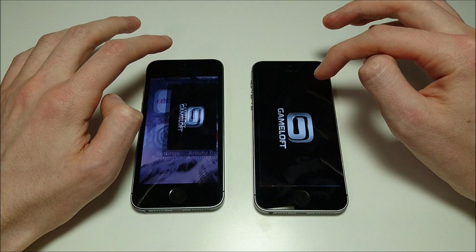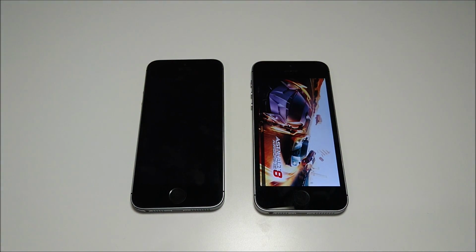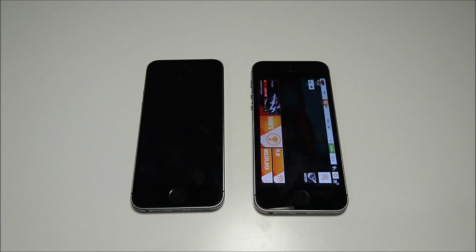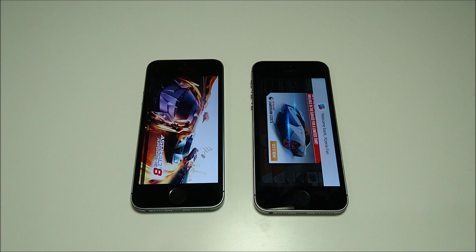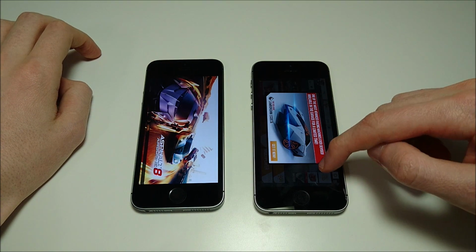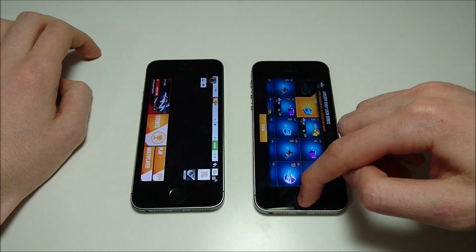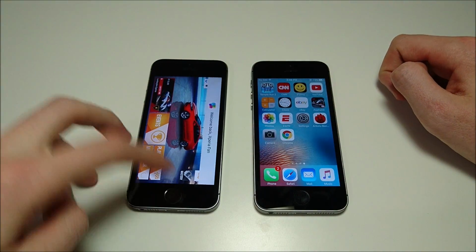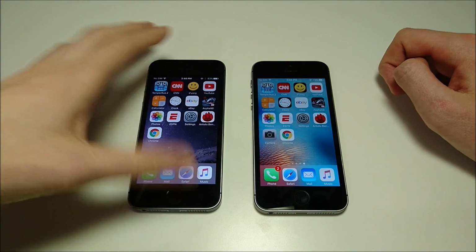Asphalt 8. So yeah, I think the biggest difference between the two phones is the speed. Not just in terms of loading stuff up, but also in terms of game performance. Much better on the SE. And you guys see here, this game is much faster on the SE. Alright, a few more, then we'll move on to other stuff.